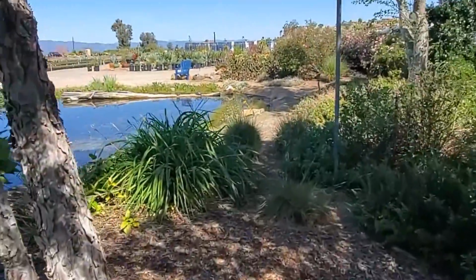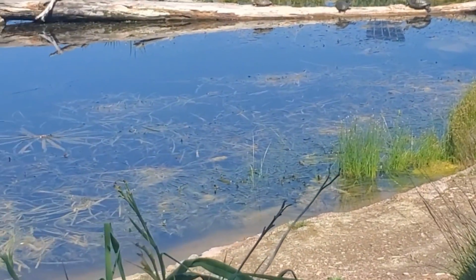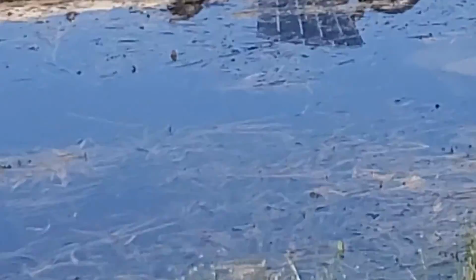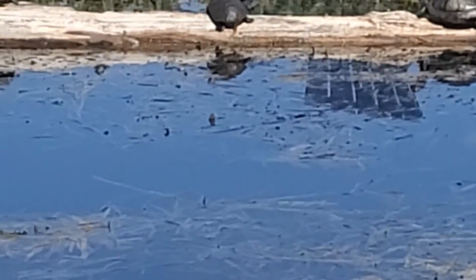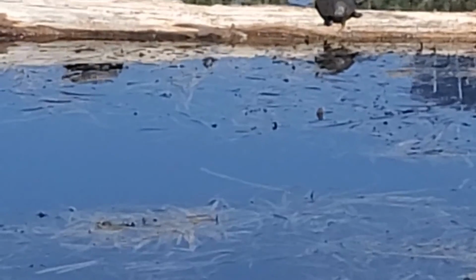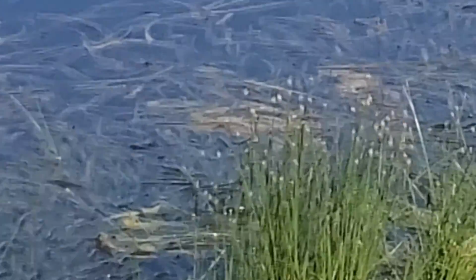Oh my goodness, look, they have turtles. Let me zoom in. A couple of turtles, just sitting there. Those are dark. Are they real? That's my question. Maybe they're not real. Okay, let me see if I can walk over here. They just don't seem to be real.